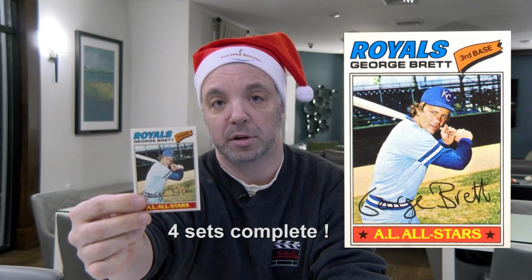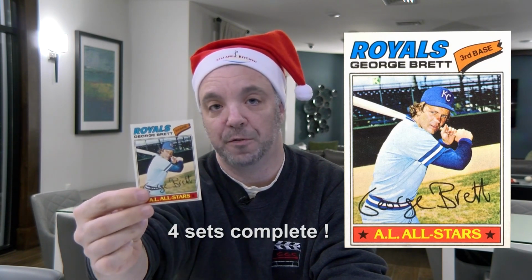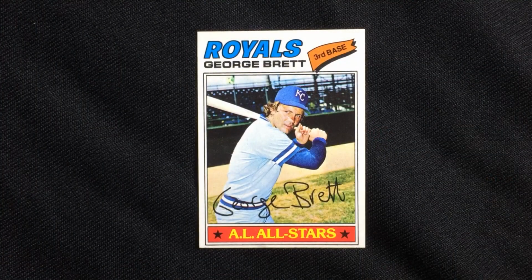It's great. 1977, George Brett. The last card I needed for the 77s. This set is officially complete. And this looks great, a great shot. I love the All-Star banner. Beautiful.